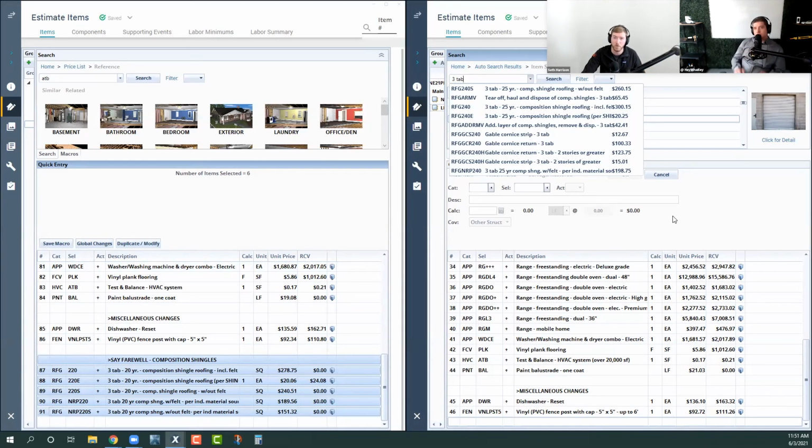Thoughts, feedback, farewells. So it seems as though the composition shingles, like the set standard, is organized around 25 years as opposed to 20 years because building material gets better and more resilient over time. So I think that the price list is just reflecting what one could buy easily, which would be the 25-year now as opposed to the 20.